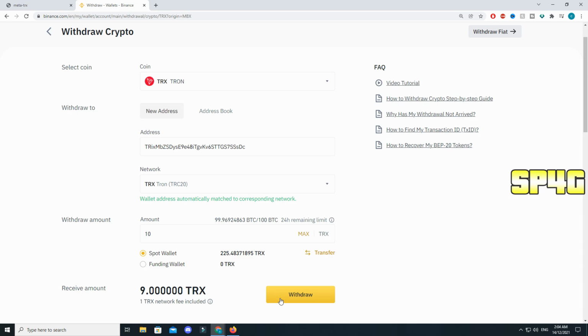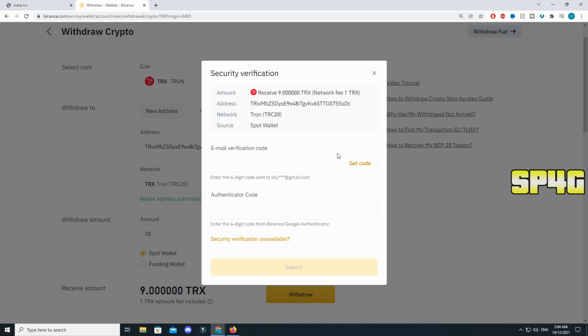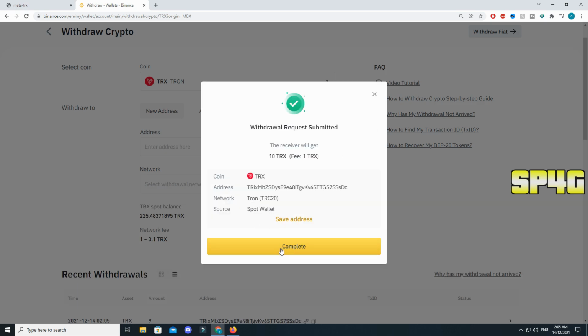Now click on withdraw, and then if you have the two-step verification, just put in your email code and also your two-step verification code, click on submit, and then you will notice that the transaction will come to an end.